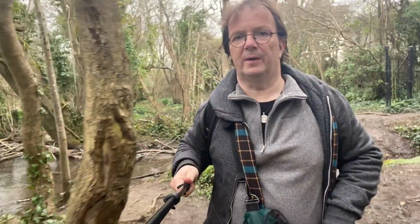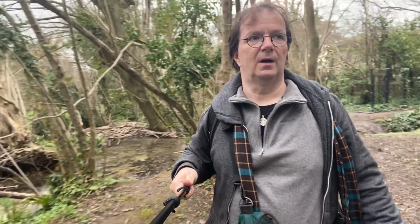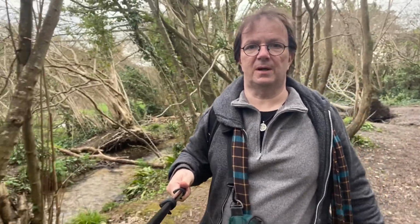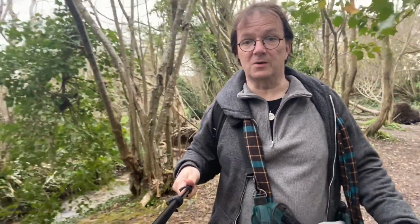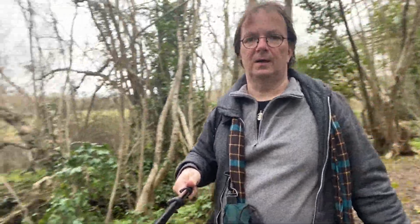It's really worth following the River Jordan upstream to this veteran wood. A footpath comes through here and you can walk really very close to the river and enjoy.